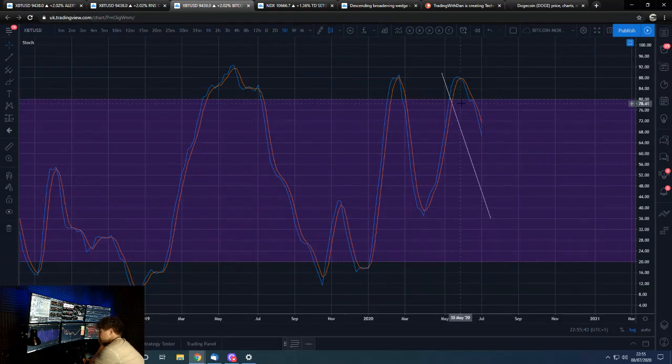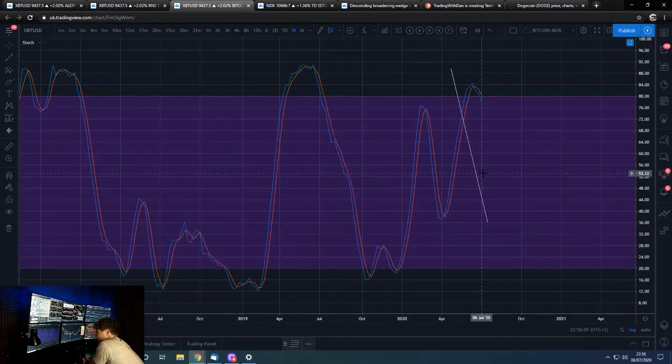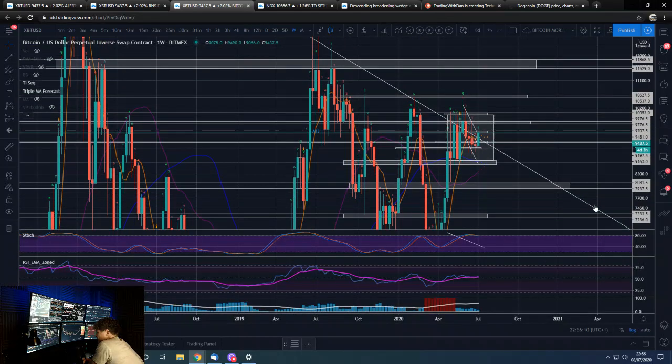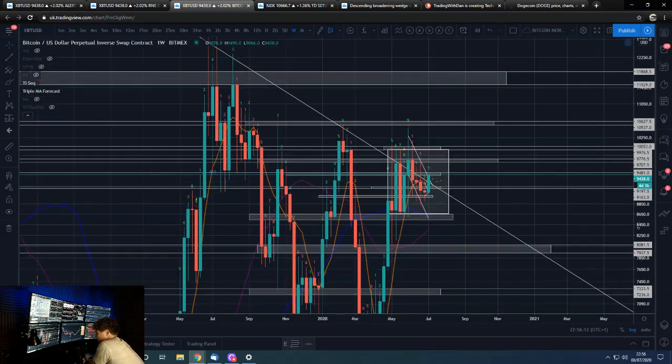Larger ones are turning down, but on this 5 day we've got a trend line here, and if we turn up on the 5 day, I think that will be quite close to a weekly. I think that would be a good indication that we don't really have to pay as much attention to this weekly, and it will potentially turn back up. So that's kind of my view here, kind of what I'm thinking.